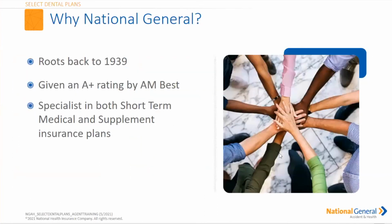So why National General? Well, we have roots that go all the way back to 1939. We've been given an A+ rating by AM Best. We specialize in both the short-term medical as well as the supplemental insurance plans.